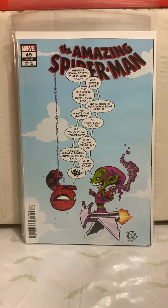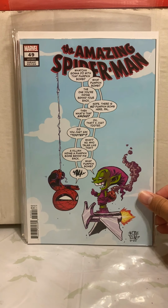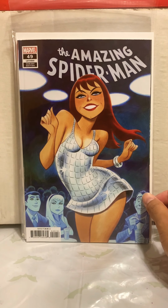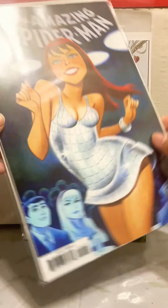Amazing Spider-Man 49. I don't know what they're calling it, 850. When I pre-ordered this, I couldn't remember the price, and I was like, I think it's like $7. I was like, yeah, whatever. And they were $10. I was like, fudge. So I got the Scotty Young with this huge bubble conversation. Bruce Timm cover. Definitely a fan of Bruce Timm's art. Just sadly it got damaged. Screw Diamond. I will always say that.